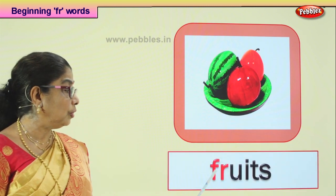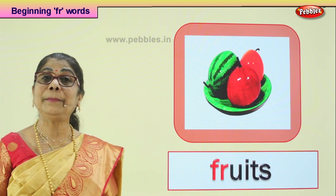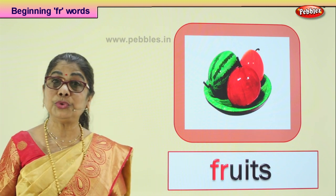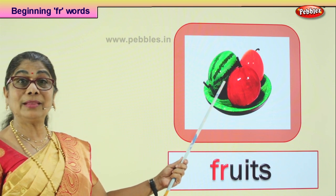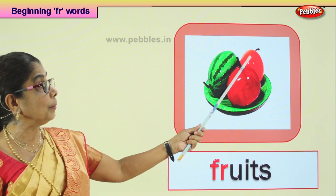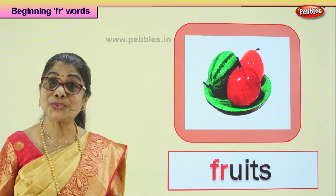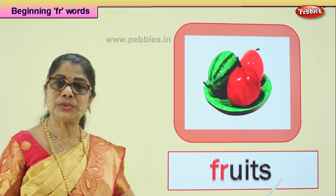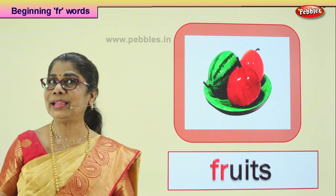Fruit. Very good. Fruits. What is all this together? What do we call them? Fruits. What do you do with the fruit? You eat them. You like to eat watermelon? Summertime. Yummy. Here's an apple. And here's probably a mango. And what else do you like to eat? Banana. Strawberry. Good. What is this? Fruits. Very good. Shall we look at another picture?